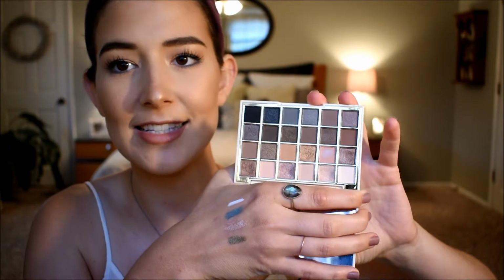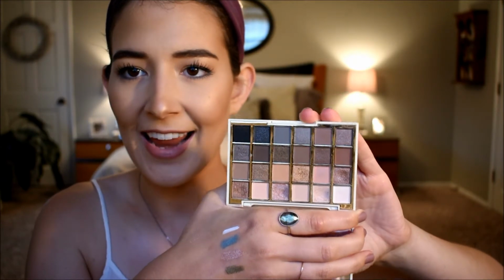There is a great selection of shadows, and I just did not use it like I should have, because I got this palette and then I got another palette I'm about to show you. I loved this one when I first got it. It did get some love, but when I got this next palette, I put this one on the back burner and never reached for it. So I'm going to go ahead and get rid of this one. You were beautiful. Thank you.